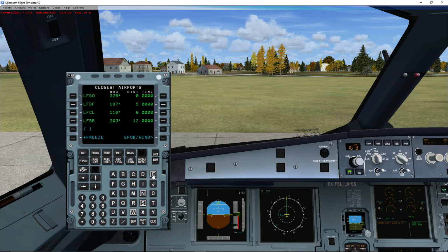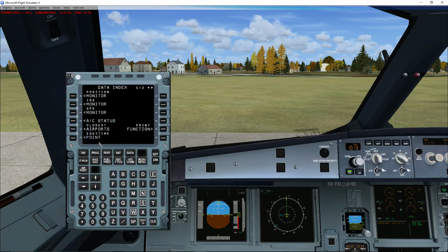You can input other airports. If you remember, blue is modifiable data. So if I put in Heathrow, it will tell us that we need a bearing 325. It can't give us a great deal of other information at the moment because we haven't got a lot of other stuff set up, but fundamentally you can put in other elements there. So yeah, all very, very good at the moment.